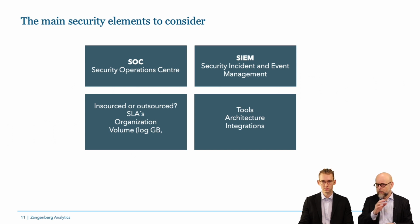So those of you with a multi-sourcing environment, you need to decide where to put your SOC. And if you put it with one vendor, you need to make sure that the integration and the tooling and so on works across your landscape. But if you're settling with a SOC in your next agreement, make sure that you have the organization set up, and the volumes right. So there's volume, there's the gigabyte of logs, but there's also the number of events that's driving the pricing here.